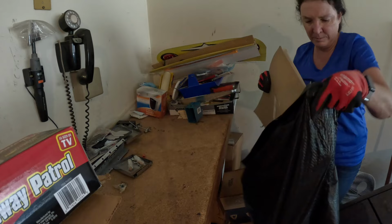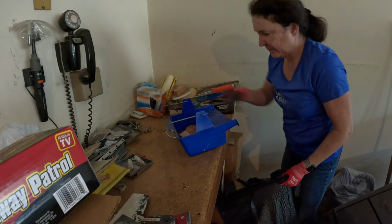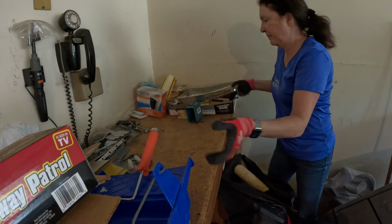You'll see me setting aside certain items. It's worth noting that she has a friend who will come to collect all the tools and tool-like items. Therefore, they will not be donated. I'm also looking for any Firebird or car parts that will go into a box that will go with the car.